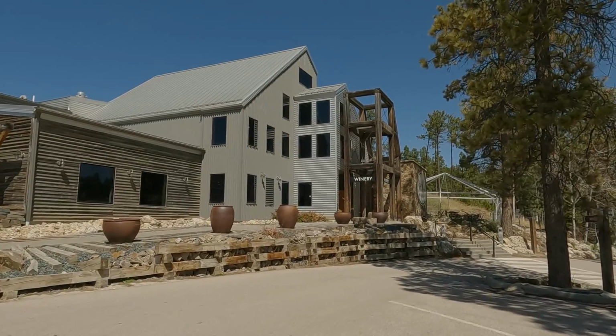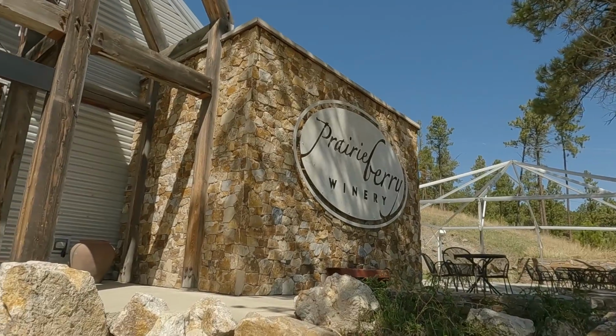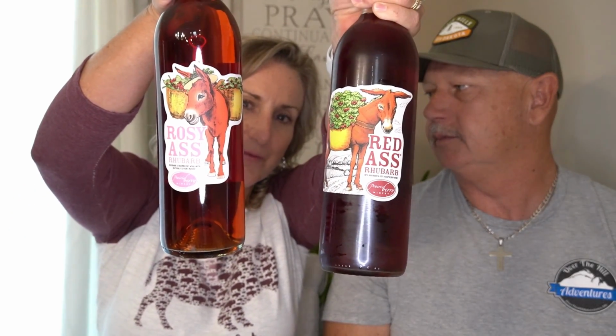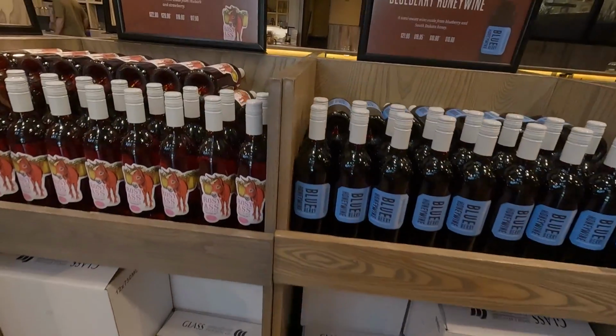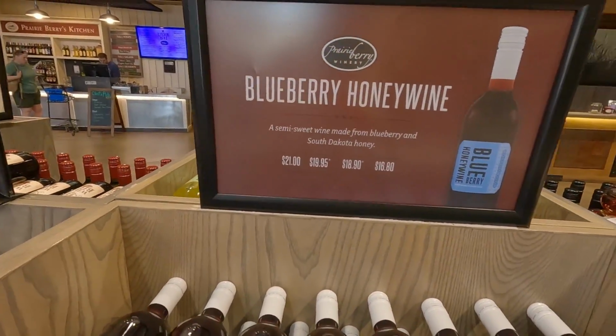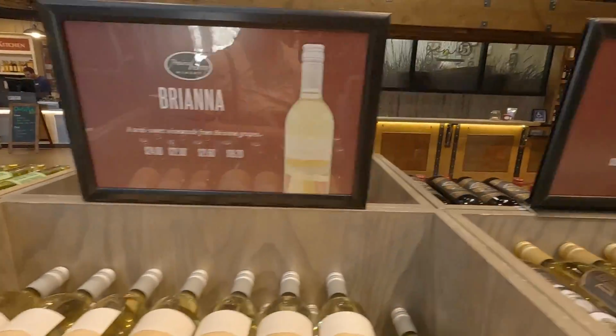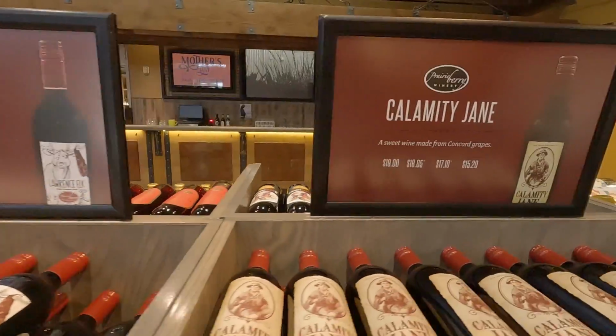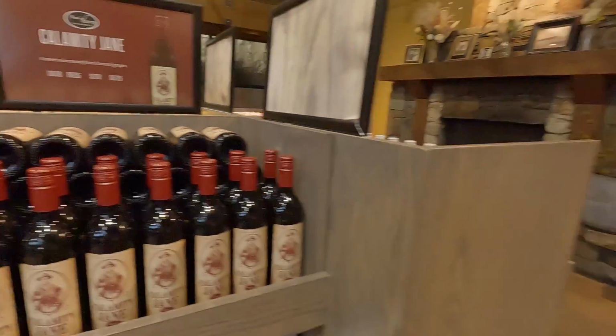Okay, one more favorite stop of Rhonda's was the Prairie Berry Winery. This is what we brought home from the Prairie Berry Winery. I'll tell you, this rhubarb one, amazing. I was so impressed with the winery. We actually found this in the store, I think Kroll's. Then we ended up there on the way out of town.